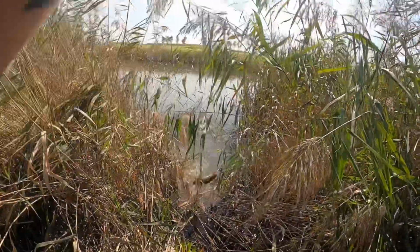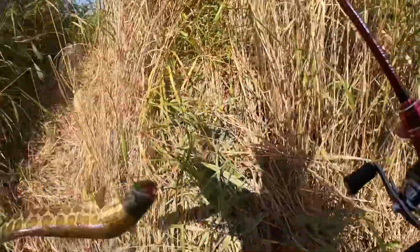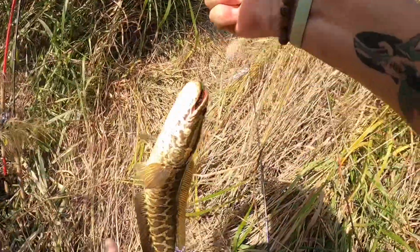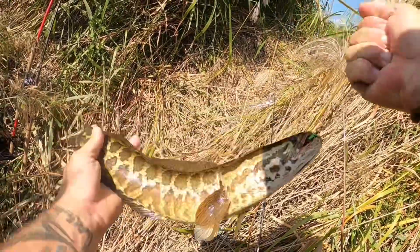Oh, right off the gate, yes. Oh, on the mega lure. Look at that. Right at the gate. Right at the gate on that mega lure right there. Ooh, nice.